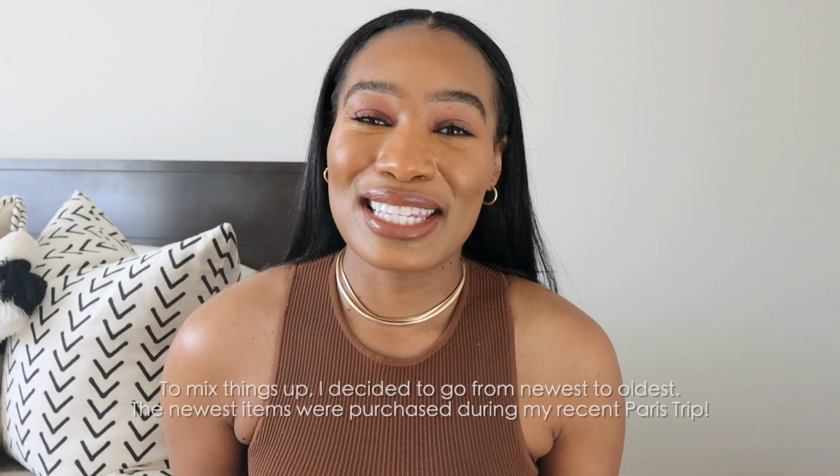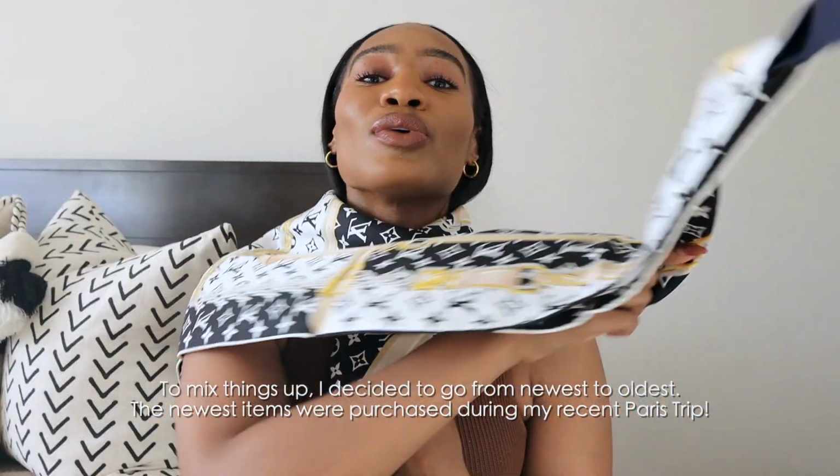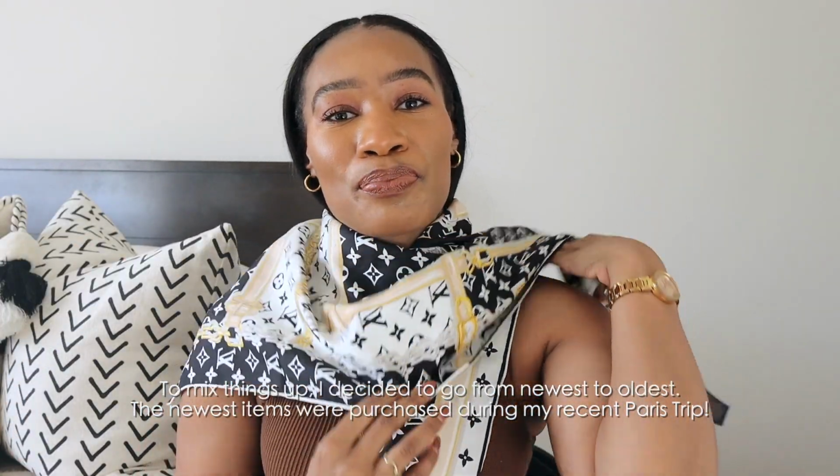So my first piece is this Louis Vuitton scarf. It is so beautiful, y'all. I was just really attracted to its colorway, and I felt like if you're going to venture into ready to wear and accessories, Paris was such a good place to start. So I got it. I love it so much. I also got my mom one, but as I keep it to my collection and my collection only, I'll show you guys this one. But I love it.